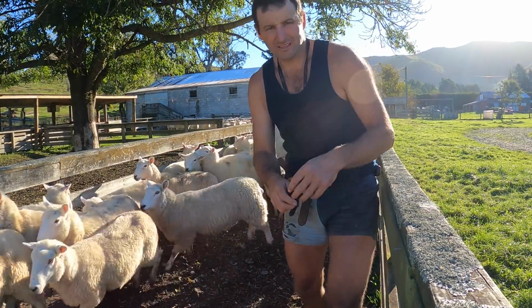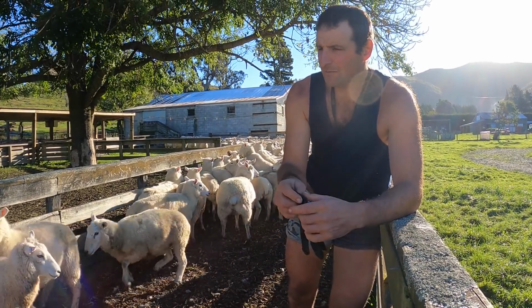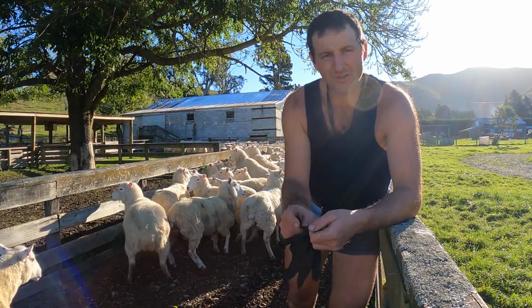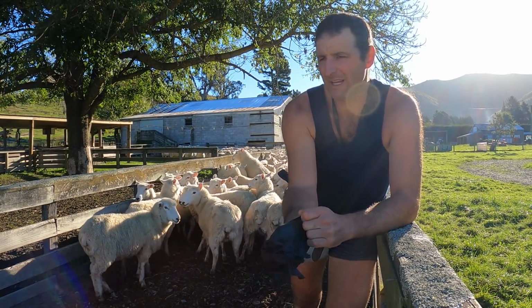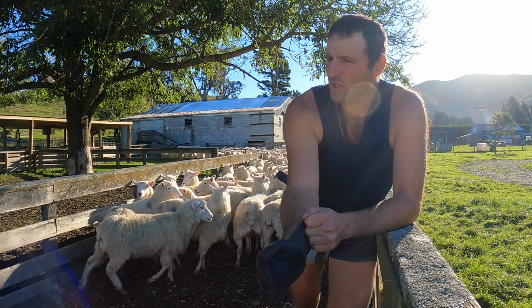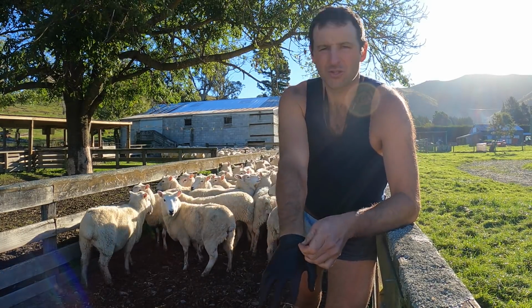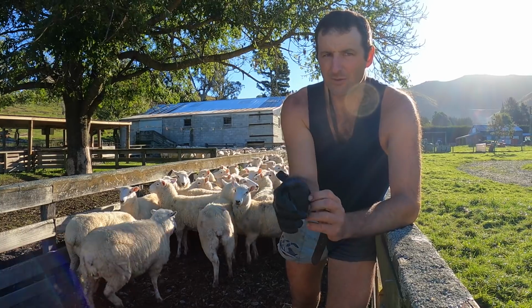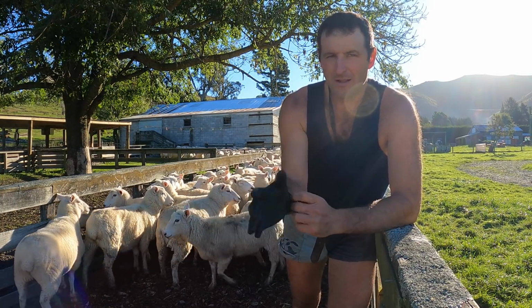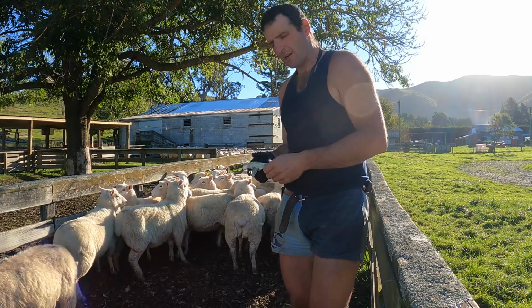So what I'm doing here is I just want to take a sample from these hoggets as well, just to see how they're tracking fecal egg count wise. They don't look wormy to me, I just want to make sure. So I'm going to choose some of the skinnier ones and just take a sample directly from them. We'll see how this goes.